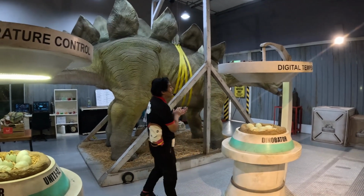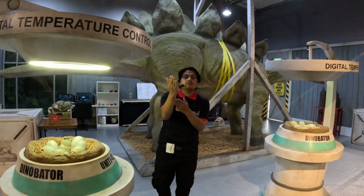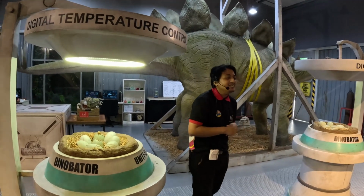Okay, so these two dinosaurs we have in the lab, you can take pictures first. After that, you can follow my friend behind that. She's gonna bring us into our park. Thank you, and let me explore.